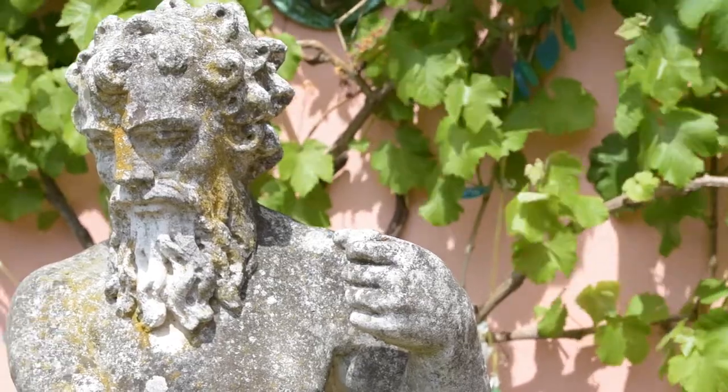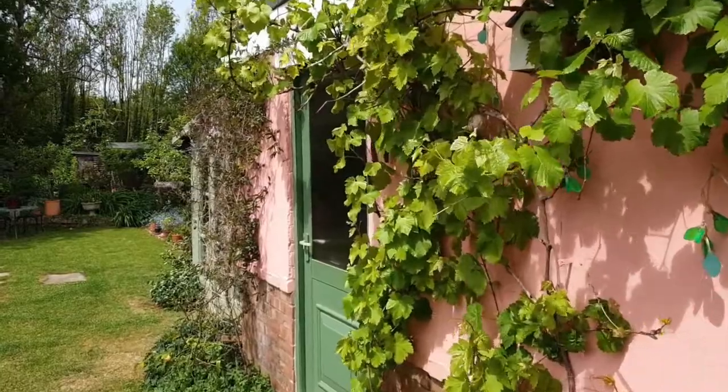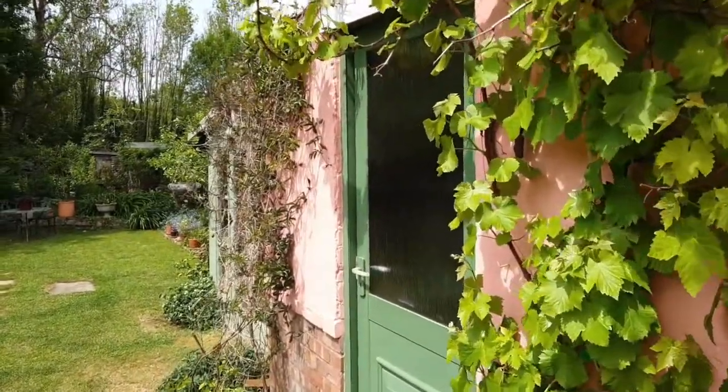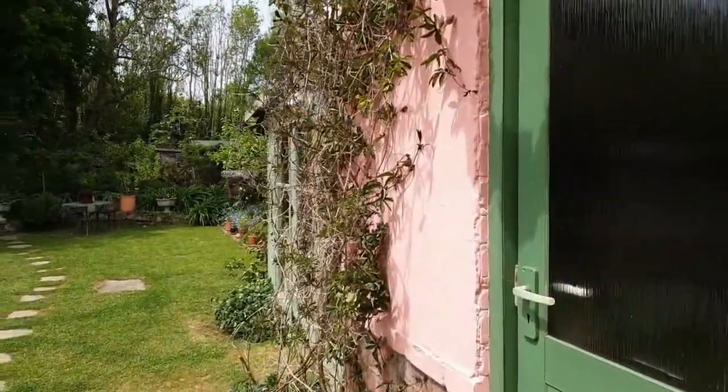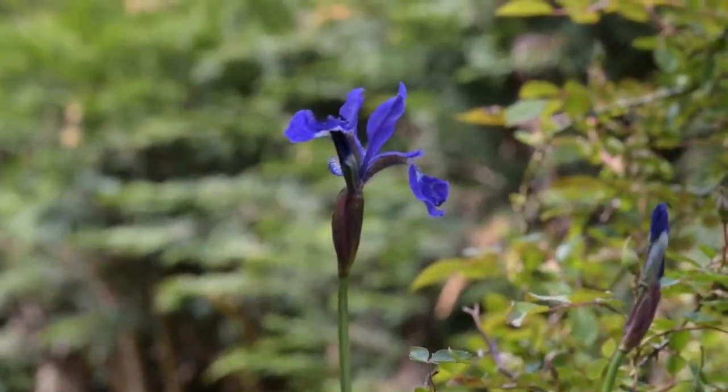Unlike Neptune, who's kind of in your face at the moment, isn't he? But he's in his temporary position there. He's going to find himself a final home at some stage. And we're going to find his trident as well.